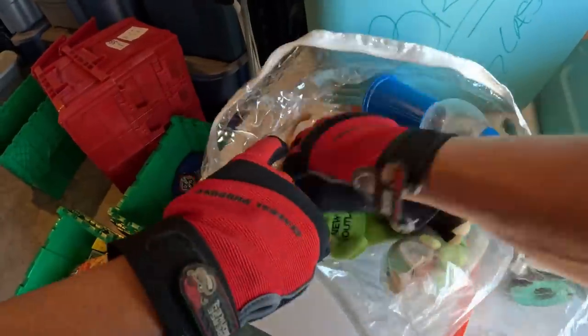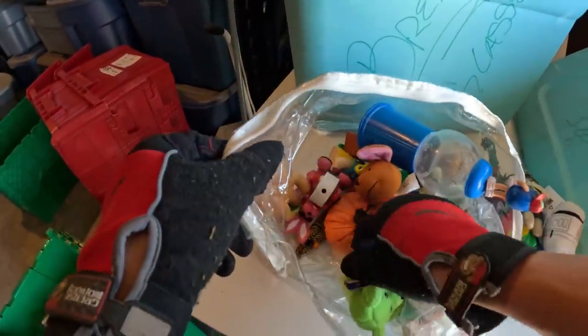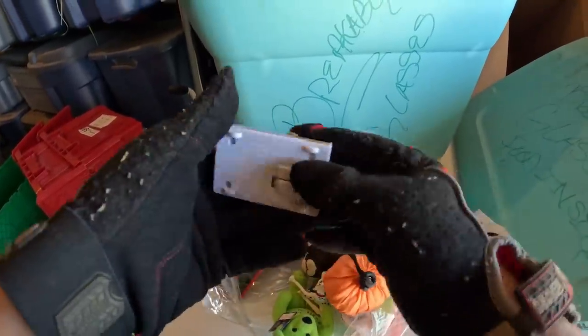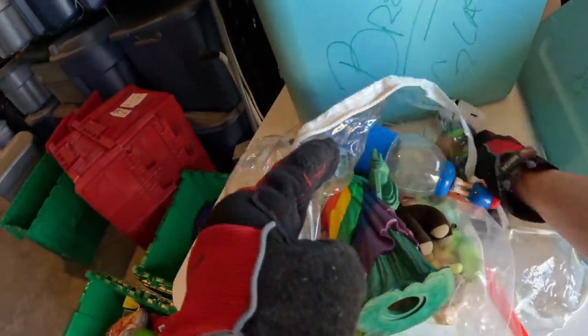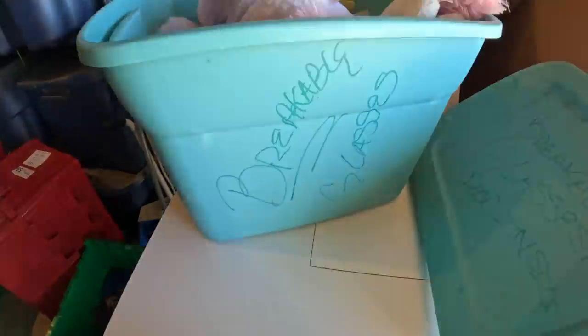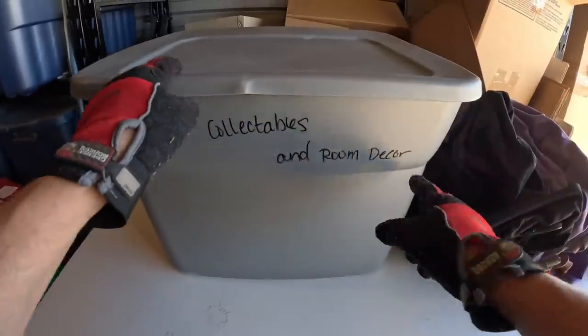Poke around. Disney right here, but it's made in China. To me, it means it's not going to be that old. I don't know, guys. I don't really see anything here that makes me too crazy excited. Another Disney made in China. I think those are Happy Meal toys. They're just all dirty. I don't like it. I'm going to let that go. Maybe that guy will take it to the market. I don't know. The rest is going to stocking. Okay, last box. Collectibles and room decor.